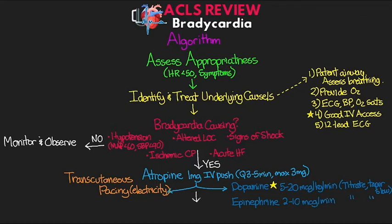And then finally from here, we want to consider the expert consultation from a cardiologist. And if our patient is really persistent in this bradycardia and requiring additional doses of atropine or continuous pacing or continuous medication for their heart rate, then at this point we might want to consider something like a transvenous pacer instead, and possibly preparing for a trip to cath lab.